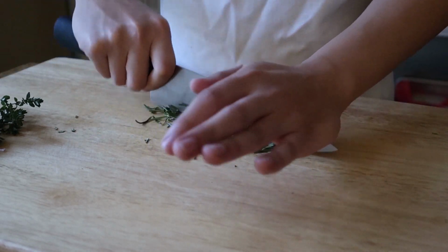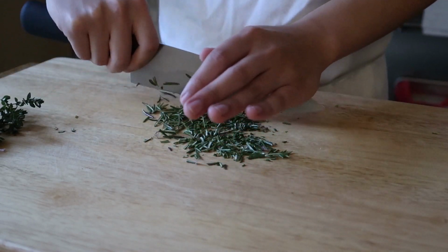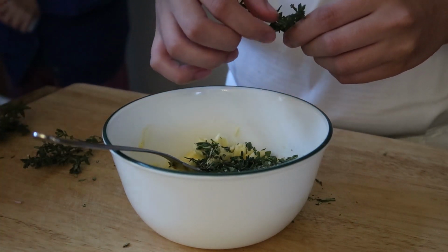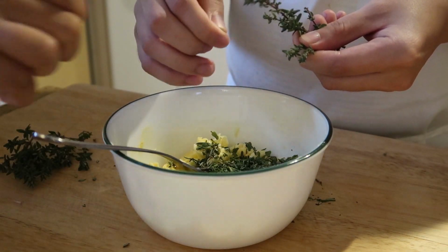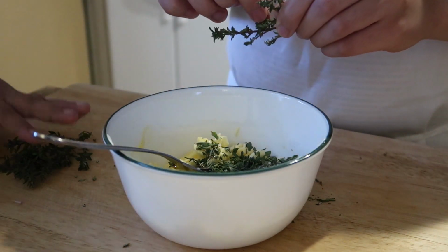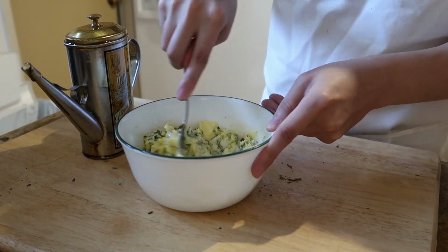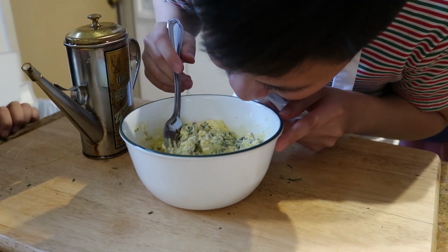Rosemary, Mia. Rosemary. Can you peel the thyme into the butter for me? Sure. How time flies. I like the smell of thyme. Me too. Thanks, Grandma. Forgot the lady. And raining outside. Mix in some olive oil as well. Okay. Do you like the garlic smell too? I smell it from here, actually.